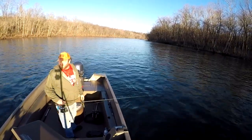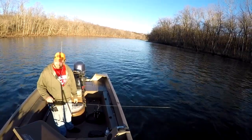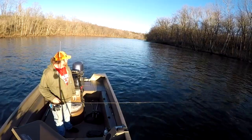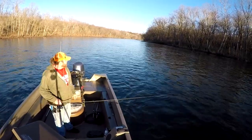I have boated up here. I am about 100 yards or so below outlet 3, and I'm over here on the left side if you're driving up.